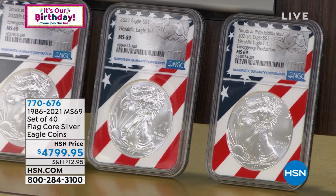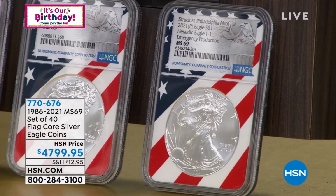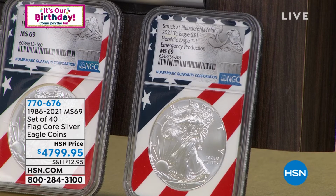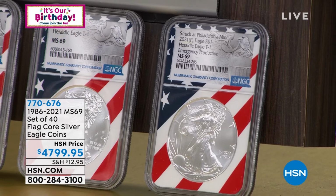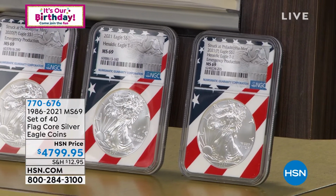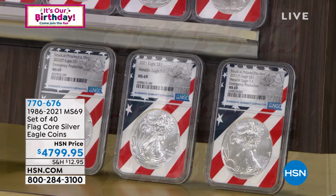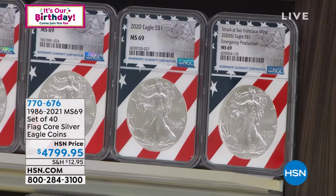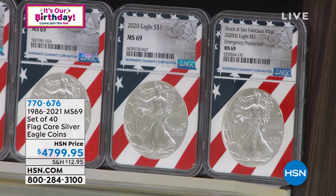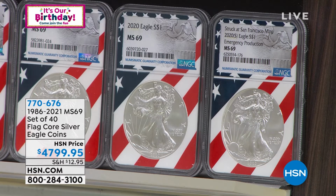The reason is, we send you the emergency issue coins from 2021. So you get the S Mint emergency issue, and you get the Philadelphia minted emergency issue. So for 2021, you actually get 3 coins, because there were special emergency issue coins that the United States Mint did. Then if you go up above that to the 2020 coins, you see the 2020s, and then you ship backwards from there. By the time you start adding up, there is an emergency issue estimate for the 2020 that we're going to give you as well.